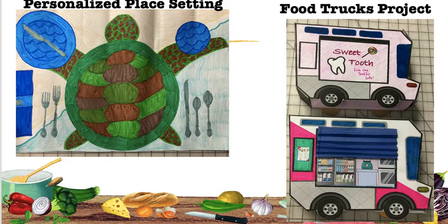At the end of the semester, we do a food trucks project. This is usually a final exam project. They work together in their kitchen groups to create a food truck. They have to create a 3D food truck like the examples pictured. They have to come up with a name, a logo, a design. They have to make a price list of different things that they're going to need for the food truck, such as appliances and other equipment within the truck.